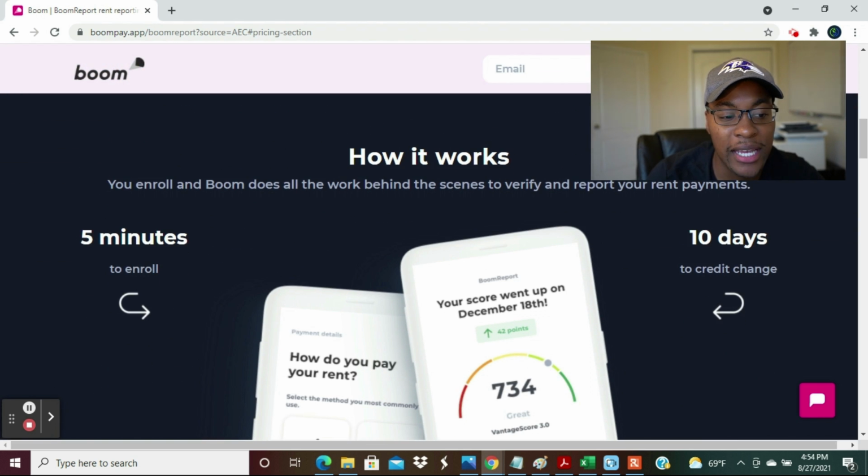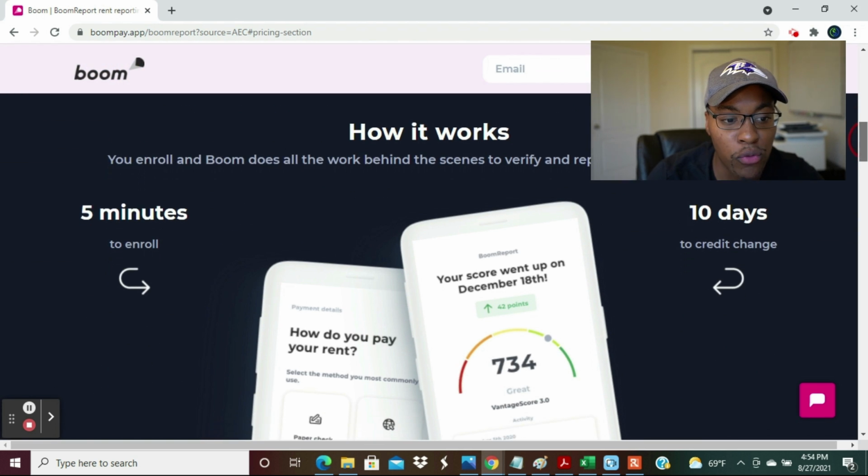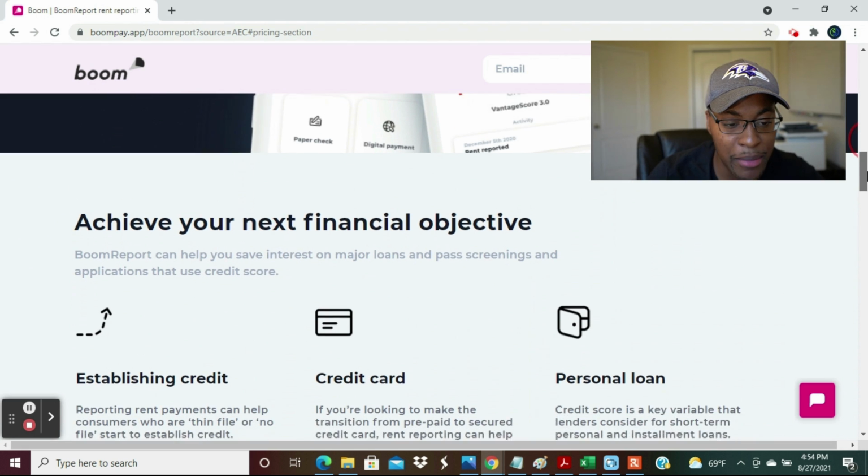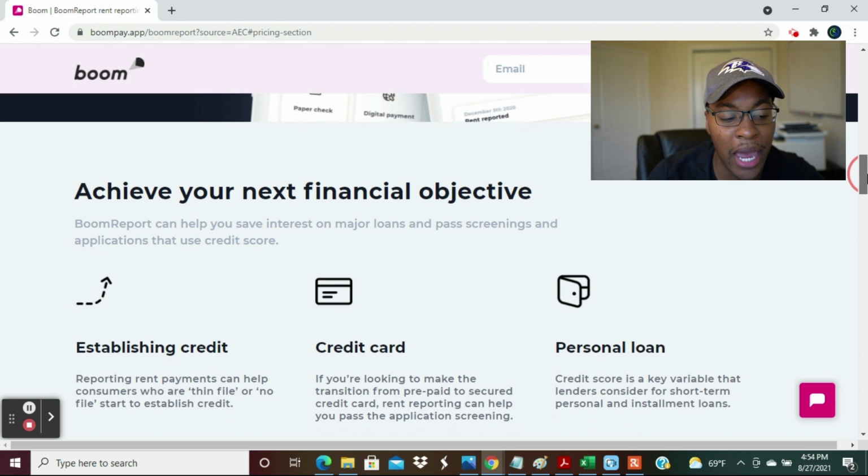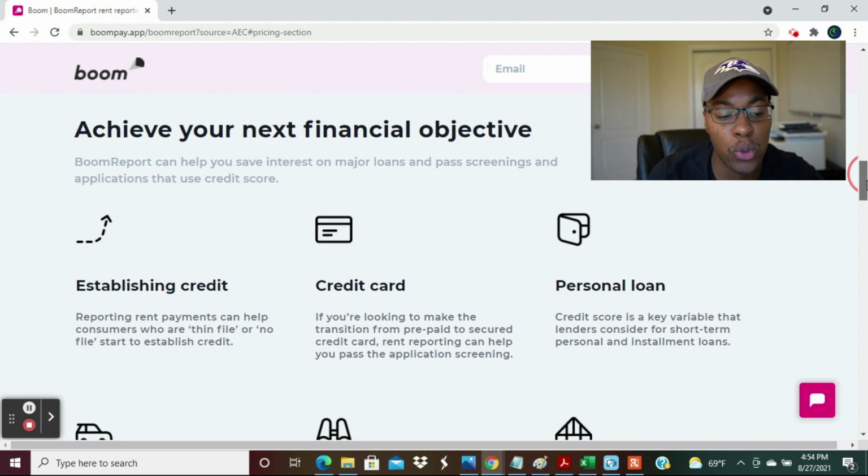Now, how it works, it takes only about 5 minutes to enroll. So when you enroll, as I mentioned, Boom will be looking into your banking activity to see when you're actually making your on-time payments, and it can go as far back as 24 months.